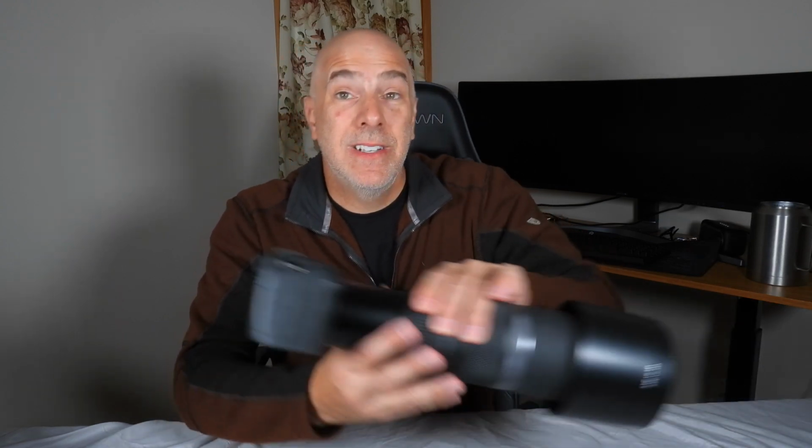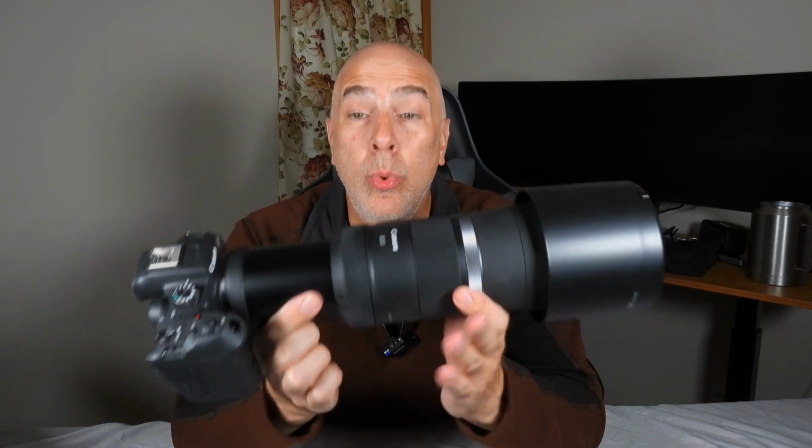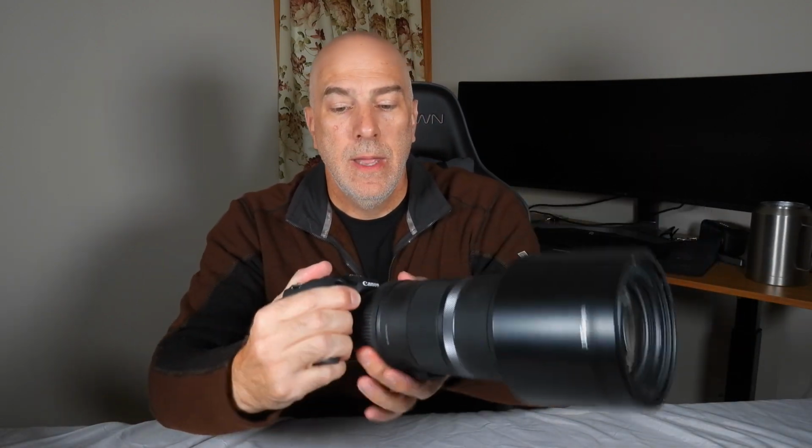And Canon's come out with some of this. This is an 800 mil f11, really lightweight, but it's a prime lens. It's f11, and it kind of folds down. It's a nice lens. It's sharp, but there's no zoom capability.